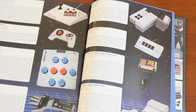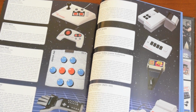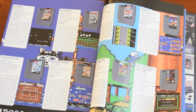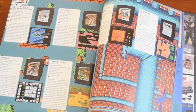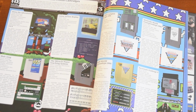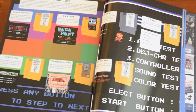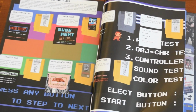And not only do you get games, you also get a lot of the accessories like the NES Advantage, the Power Glove, and the Game Genie. And not only do we get licensed and unlicensed games, we have a lot of PAL exclusives, which are only exclusive in Europe, along with a lot of special and promo cartridges, especially the Nintendo World Championship cartridges, which Pat owns, and also a lot of rare test cartridges like Duck Hunt, the Joystick Test, the Control Deck Test, the NTF2 Test, and the Power Pad Test, along with the Port Test. Because you can never forget the port test.